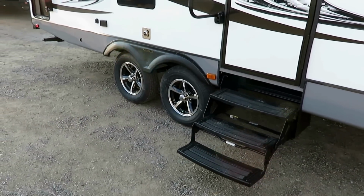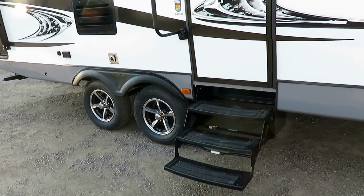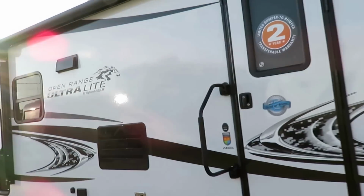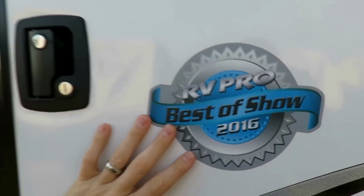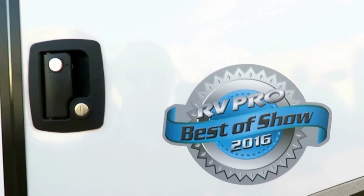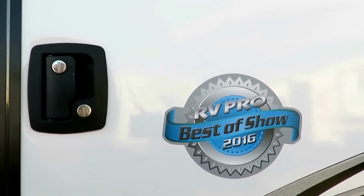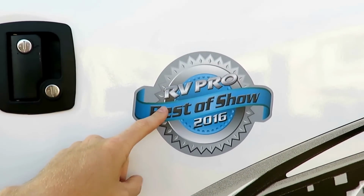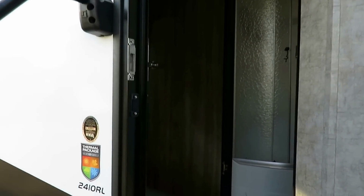Triple entry steps in a class that normally has doubles, so that's a nice little thing there. Other than the bigger warranty and deeper slide, it's a lot of little stuff that separates this from a lot of other brands. A lot of brands now are going to the friction hinge entry door here. I don't know if you noticed, but this is the RV Pros' Best in Show for 2016. That means of the thousands of floor plans, this is one of maybe 4 that they looked at and said, this thing is an absolute rock star. These are people like me who literally do nothing all day but look at campers, and they looked at this one and said, you guys got it nailed, son.